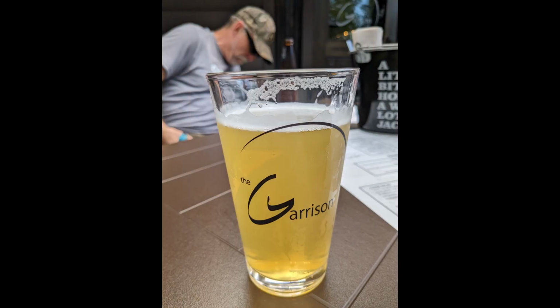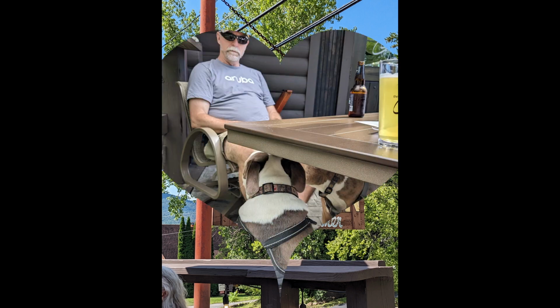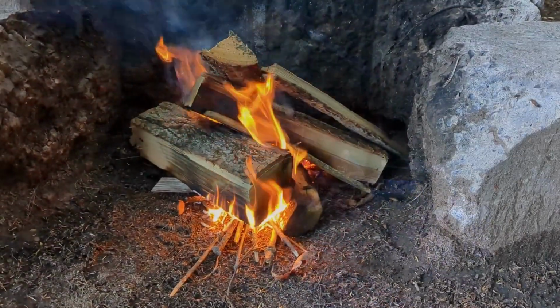Just up the street from the State Beach at the southern tip of Lake George, you can find the Garrison, one of our favorite places to stop for food and a beer.